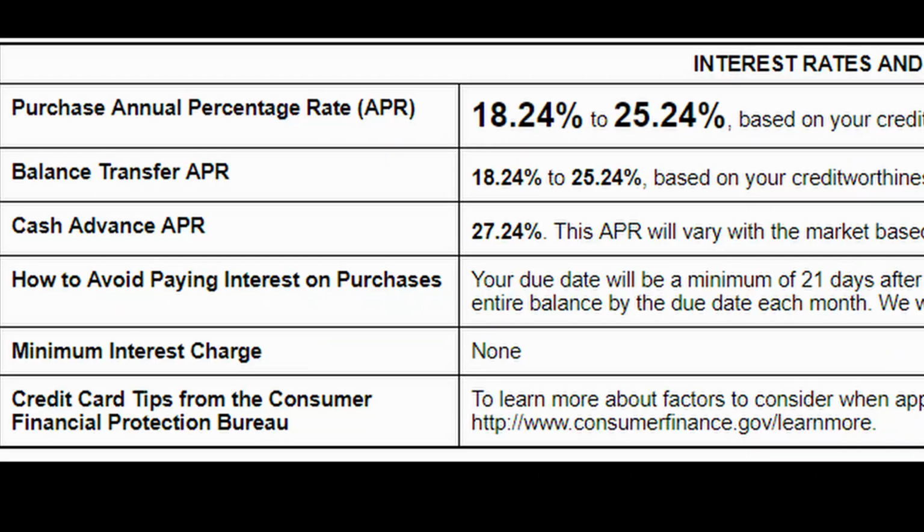Okay, so now let's look at the pricing so you understand all the different details behind the card. The annual percentage rate is 18% all the way up to 25%. It's based on your creditworthiness. Balance transfer APR is 18 to 25%. Your cash advance APR is 27%. Like I said in every other video, just don't do it. You shouldn't have to pay interest, so you shouldn't have to worry about this, but I'm giving you the detail anyways. And you don't have a minimum interest charge.